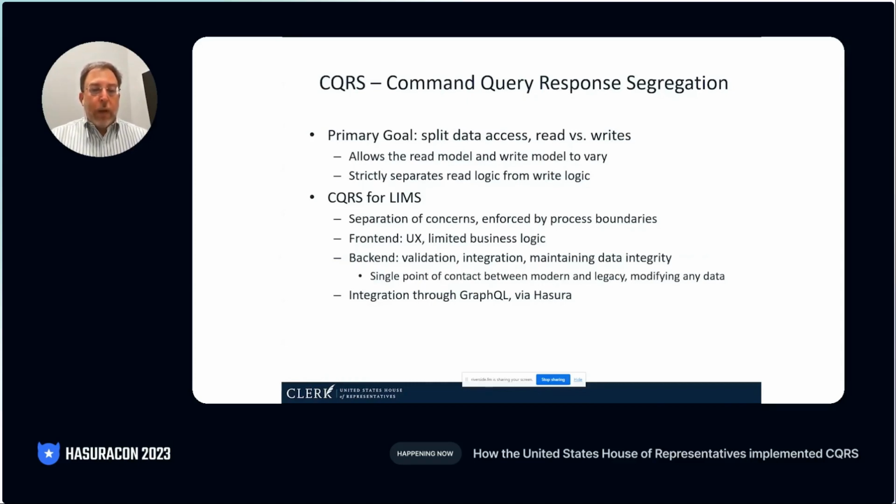Our use of CQRS in LIMS allows us to enforce the separation of concerns by process boundaries. Our front end has very limited business logic and focuses primarily on the UX. The back end is where we put all of the business validation, all of the integration with our legacy system, and all of the efforts to maintain data integrity in our data store. It provides the single point of contact between our modern and legacy data. All of the integration between our front end and our back end is handled through GraphQL with a Hasura server.